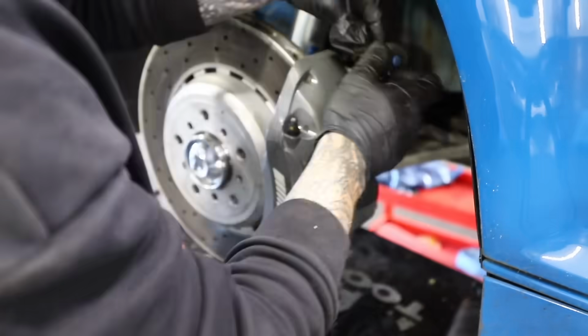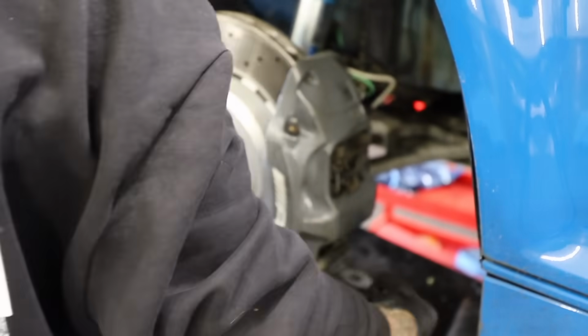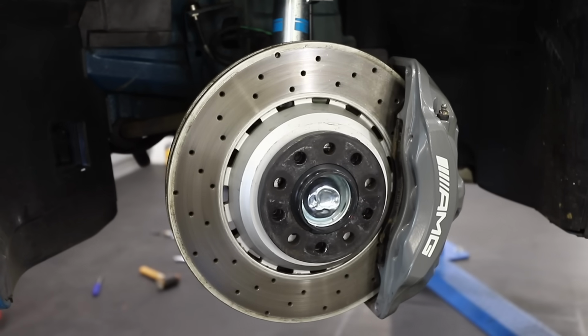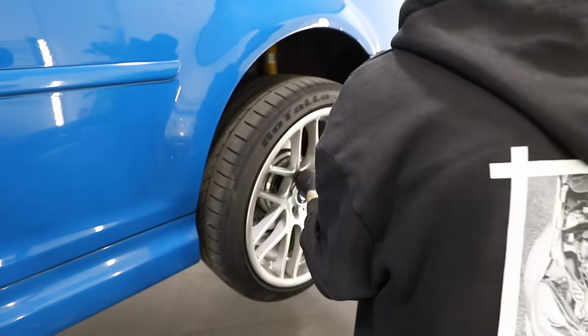But with all that done, I can bolt back on the AMG caliper, and that is job done for the front side. Now moving on to the rear.